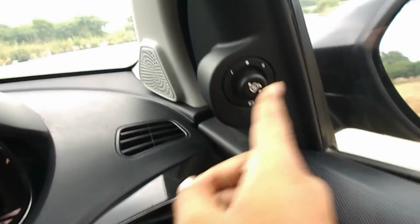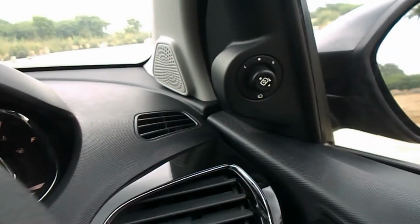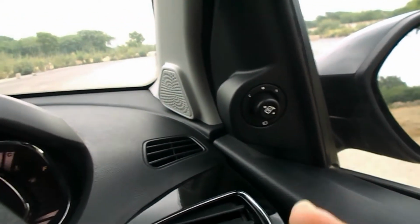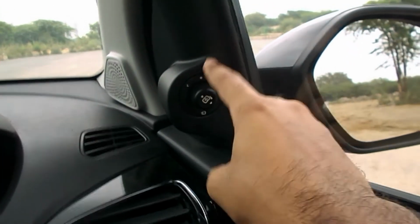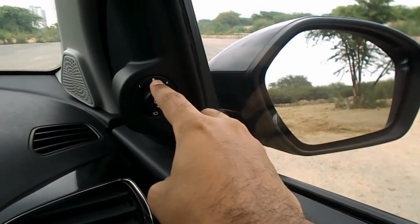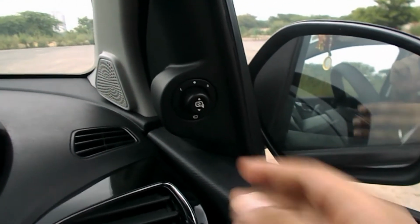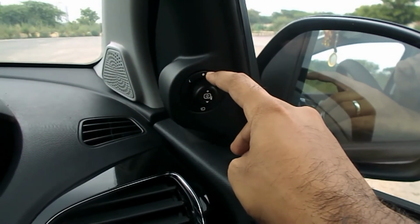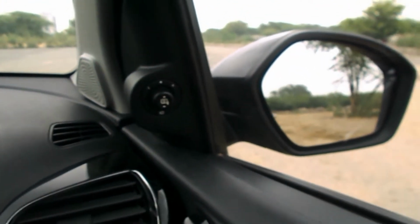And yeah, there's a new feature in this car, like I haven't seen this before, to open and close the side mirrors. When you lock and unlock your car, they open and fold automatically. But if you are driving and you want to close the side mirrors, you can just push it down, yeah, and they close. And for opening them, you just have to push them back again, and yeah, they open. So that's okay.